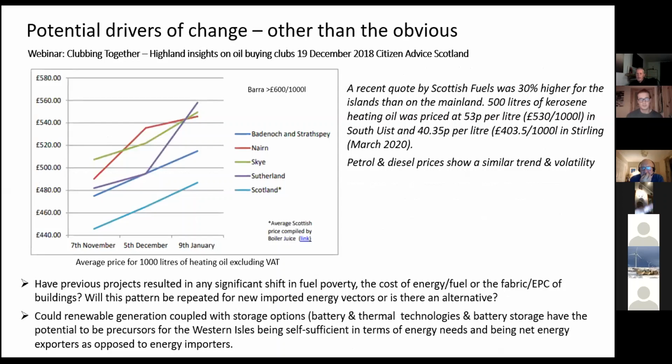Just moving on a little bit, some of the drivers for change. Calum and I have talked about this in the past, and it's a case of, do we want to be subject to such fluctuations? If you look at the cost of heating oil, it's very volatile, and the cost in the Western Isles vis-a-vis that in the mainland is much, much higher. You look at this, I had to actually insert Barra as being off the scale.